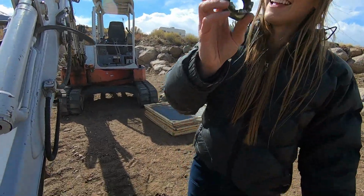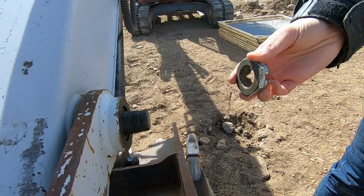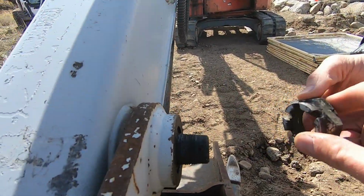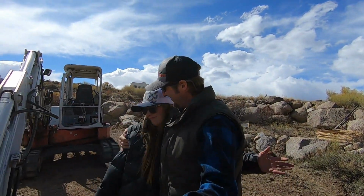Sarah found it. Let's see if it fits on there. Goodness, it's sturdy, so I'm not gonna put it on. Okay, well, let's rinse it. But that's the nut. How does it go on? I don't even know. Awesome. Good job, honey. You did it.